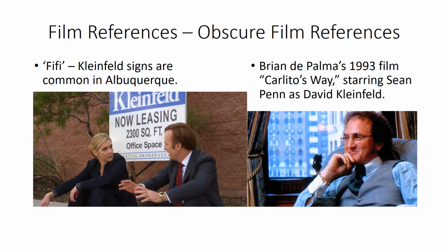I particularly like the Kleinfeld signs that are in seasons 2 and 4 of Better Call Saul. Kleinfeld is an Albuquerque commercial brokerage. It's run by a fellow named David Kleinfeld. And for that reason, you can find Kleinfeld signs all over the city of Albuquerque. In fact, the signs are so common that to an Albuquerque resident, it virtually disappears. For example, in the scene here on the left, people see this Kleinfeld sign all the time.